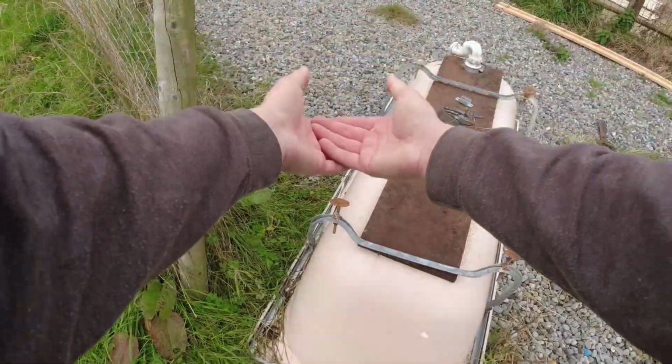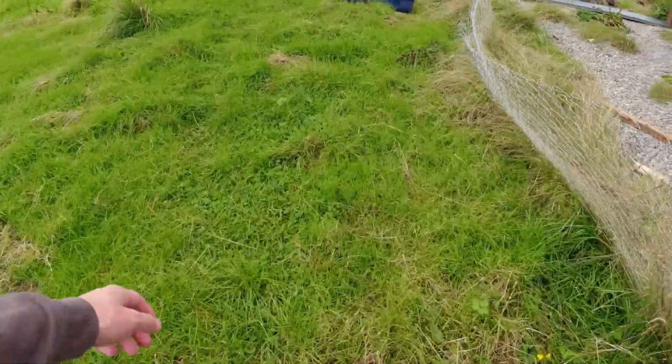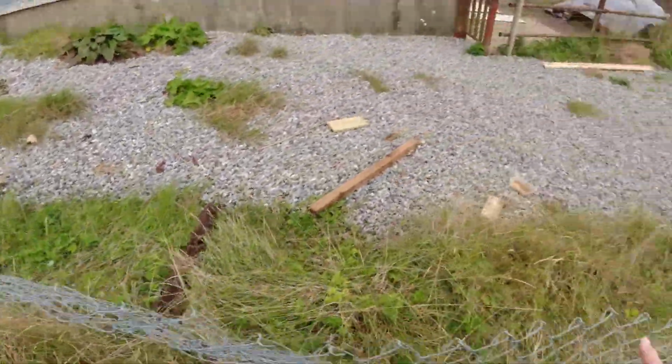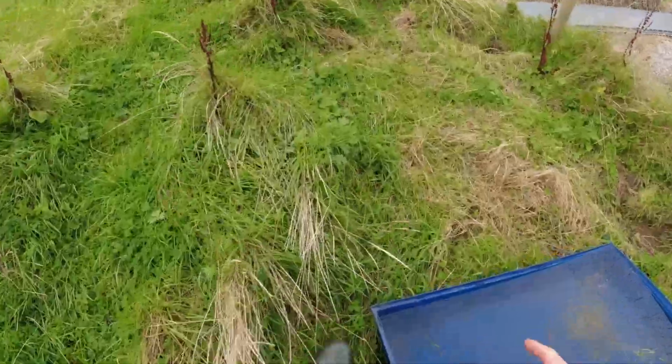They literally just got their head and went woof, knocked it over, went up here, pushed through this fence as well. They see this bit here, we need to put a new post. They just climbed over this way and then back over it this way as well. That's why it's so flat, because they literally just smushed it down. One of them managed to get under this part of the fence too.